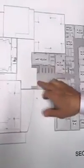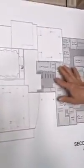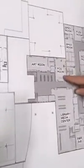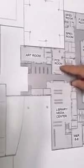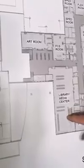So I'll give you an idea. This is the map for the second floor. So we're standing in this area right here, and this is going to be a locker bay area for our high school students. You can see the lockers located here. Behind us is the art room. And there's a kiln room as well as storage rooms for the art room. And this is our FCS, Family Consumer Science classroom. And then across from that is the Library Learning Center.